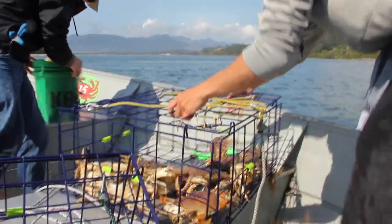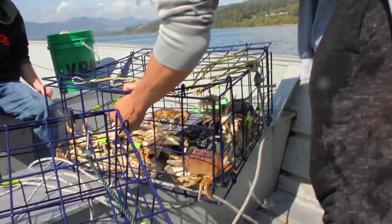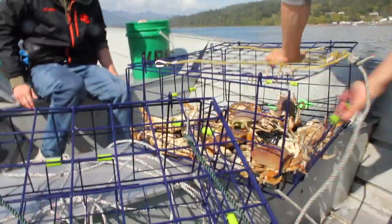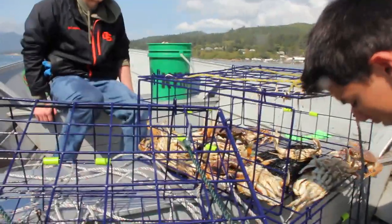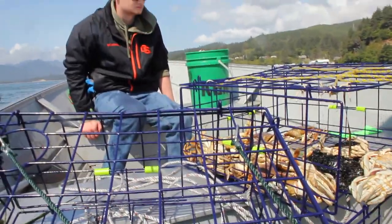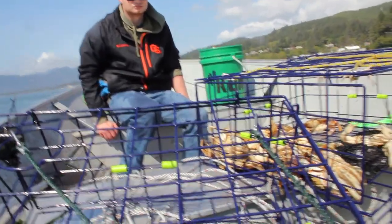Do you want me to start driving back? Maybe we should after we get both crabs out. Yeah, let's get the crabs out. Could cruise a little. Yeah, go ahead and cruise. If you actually just lay off the throttle, baby, the tide will take us in.